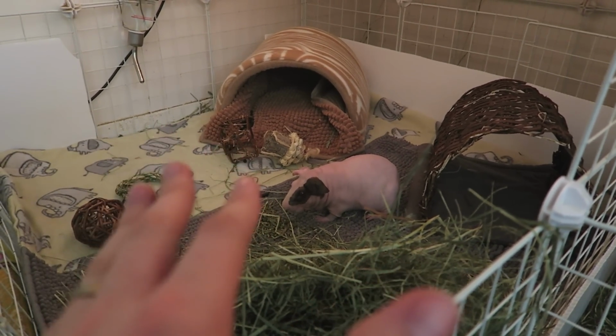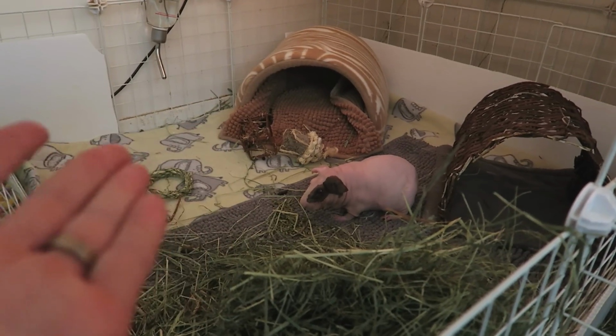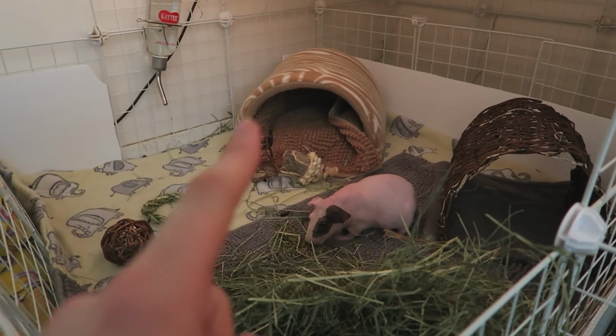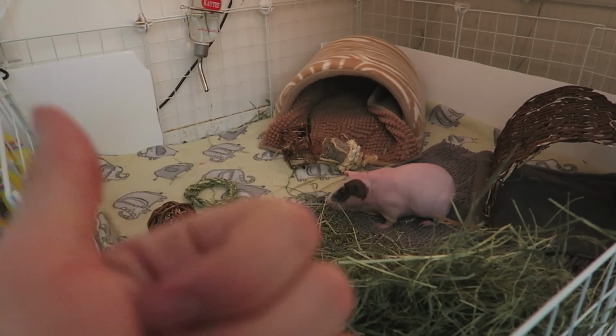Guys, Ollie has not left the Pigloo unless it comes to eating, but overall, he never leaves that thing. It's his favorite hidey house ever. When it comes to making things like this, I need his approval, and just knowing that little man does not leave that thing, that's a good sign for me.